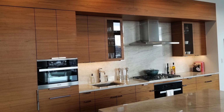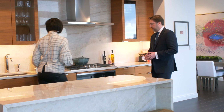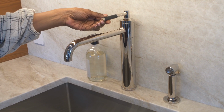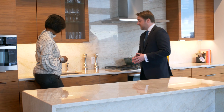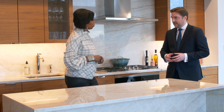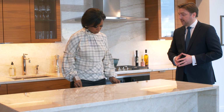It's very elegant, and again, it captures the pre-war style. Also noticing these beautiful Waterworks fixtures throughout the apartment. You have a Kohler sink here. So yes, the quality of the building is second to none. It really is above anything else in this area.